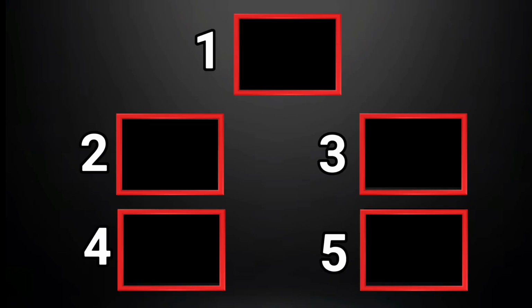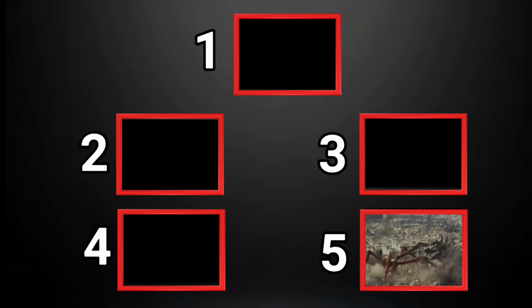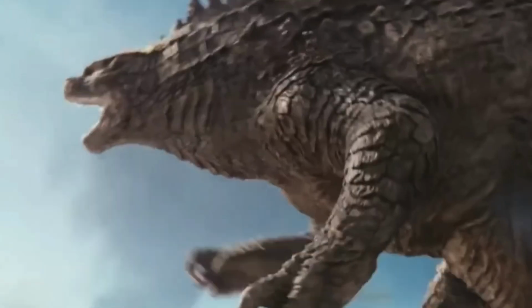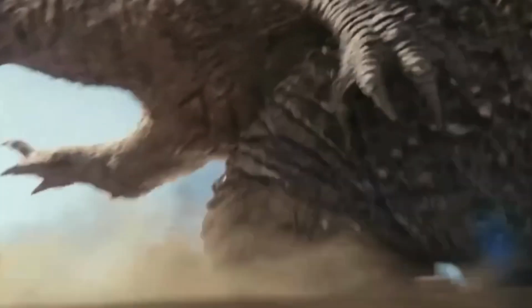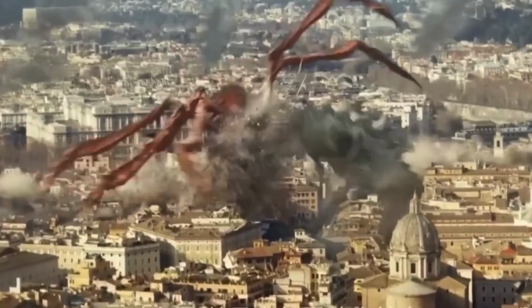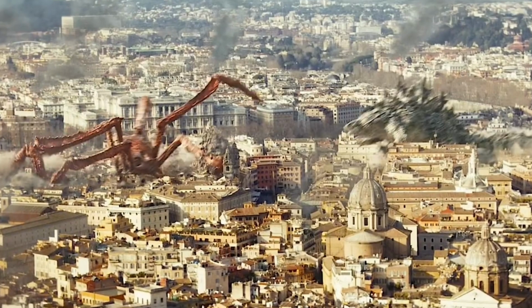At number 5, I picked Godzilla vs. Scylla that you see in the thumbnail. This fight came out of nowhere. I did not see this clip. I guess they did end up releasing part of this in a trailer. The first time I saw it though was in theaters, and I gotta say, this is a short fight scene, but it came out of nowhere, and this was a thoroughly entertaining scene.